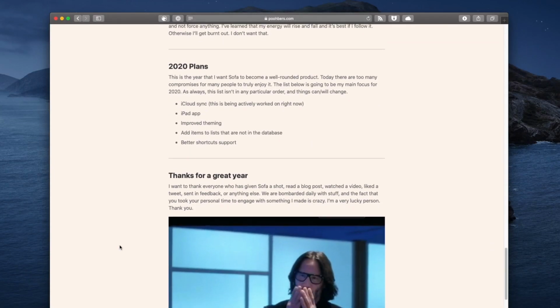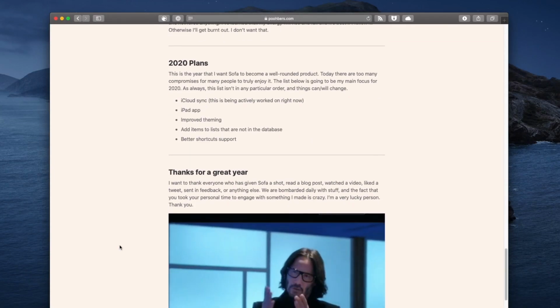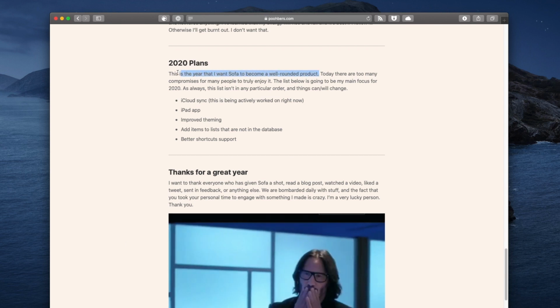So back in December, I wrote about how this year I'm focused on making Sofa a lot more well-rounded. The problem is today, there's just a lot of compromises that people have to make to feel comfortable using Sofa, to feel confident, all that kind of stuff. And today's update really focuses on squashing a lot of those compromises.